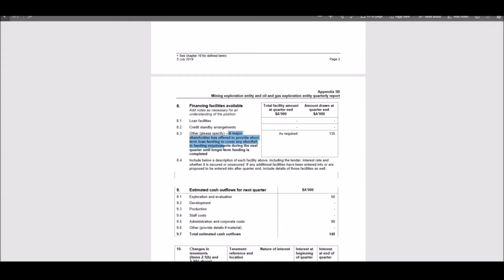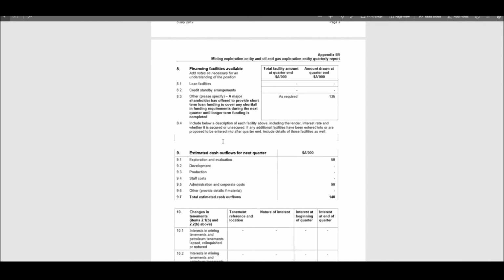He was basically a major shareholder who had offered to provide a short-term loan. I forget what the percentage was. I think it was somewhere between 6 to 13%. I know it's a broad range, but that's just off the top of my head. So that was really interesting to note.